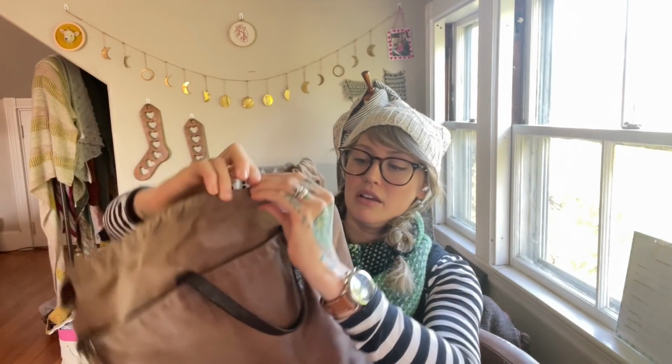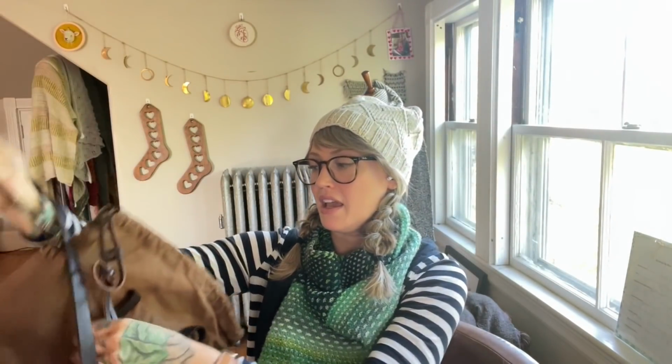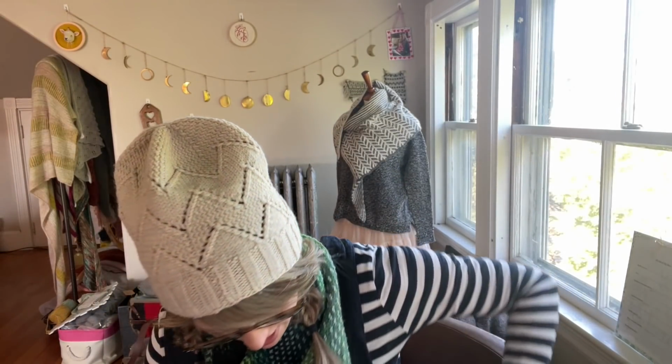So this is Buku's bag. It's just like a bucket bag. It's got some pockets, which I love. I also like that it has a long strap. So I like this one because it's like a purse. I think it looks really nice to carry it around, but that's one of my all-time favorites.